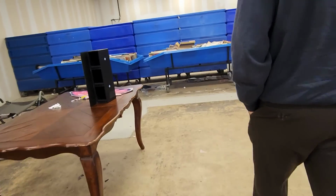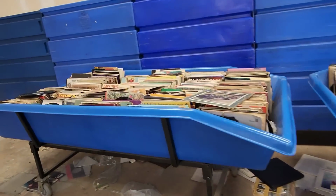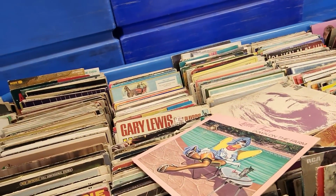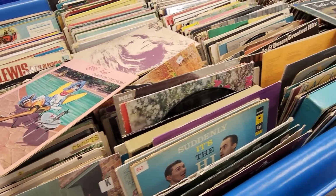So they had one section where it had furniture, and then in the back they had these bins, and we walked over and we realized they were full of records. I had never seen so many records in my life in one place. It was truly kind of overwhelming for a little bit.